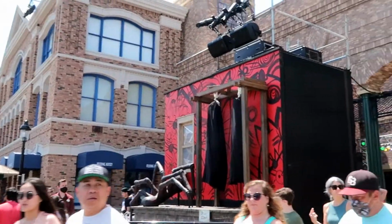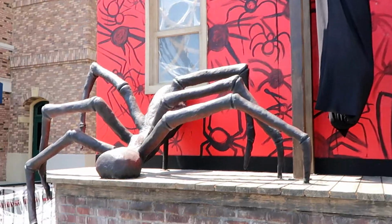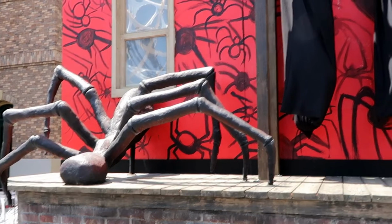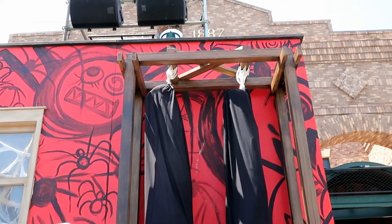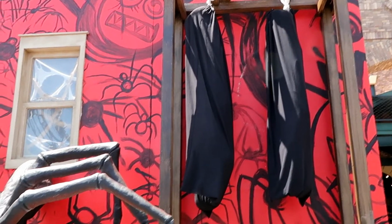Here we can see a big old spider, and it looks like a couple of skeletons hanging from these gallows. You know when a spider kills a fly, it wraps it in a cocoon kind of thing? I think those are cocoon kind of things there. The spider has wrapped some people up in them, so we'll see tonight. I bet those bags are not on there.